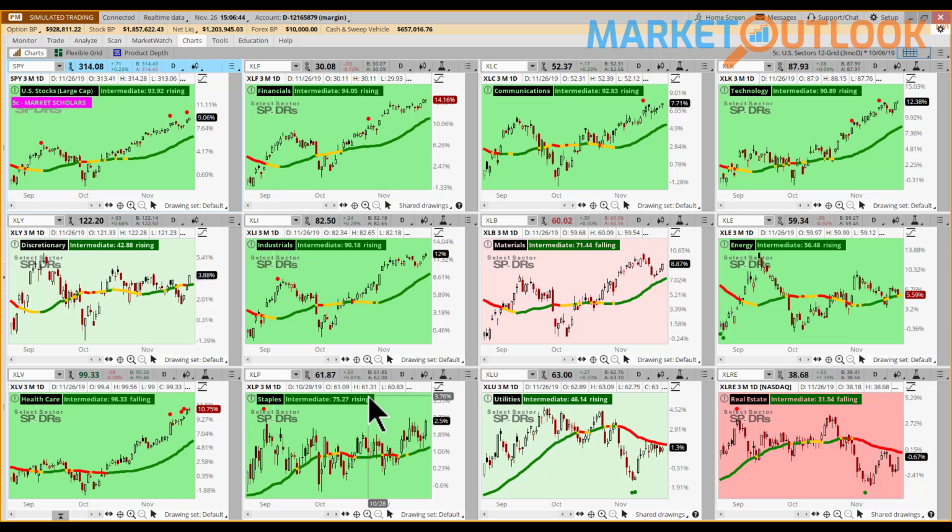The other charts actually look pretty strong as well. You do see that the materials have that light pink color to their background, telling us that we do have a weekly bearish posture. But as you look at the price action, it's actually quite promising development here. We've been up 3 days in a row on the materials, and it's a nice bounce up and away from that rising moving average there.